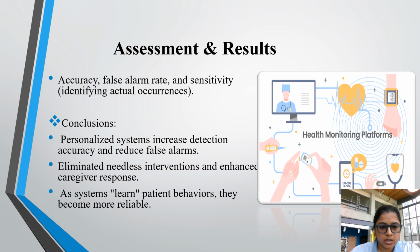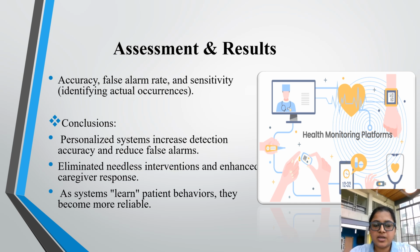Vital signs sensors: heart rate, respiration, and temperature. The assessment monitors heart rate variability, respiration rate, and skin temperature, and can detect signs of stress, agitation, or sleep issues. And the results: fluctuations in heart rate and sleep patterns correlate with behavioral and psychological symptoms of dementia.